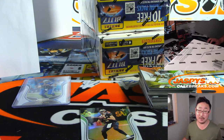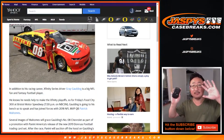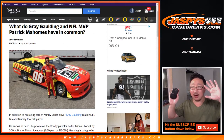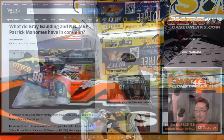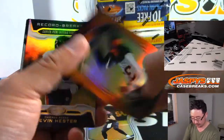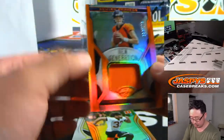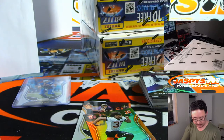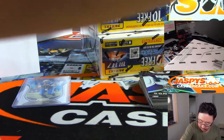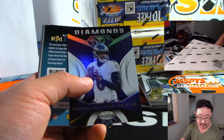There it is. That's pretty cool. No funny business here, I just wanted to show you the car. There it is. There's Rodney Anderson to 199. Drew Lock to 299. That goes to Scott V and the Broncos, that relic. Nope, that goes to... Yeah, no, that does go to Scott and the Broncos.